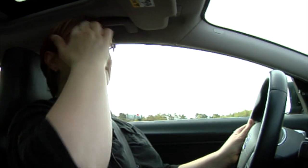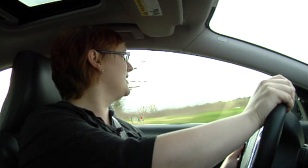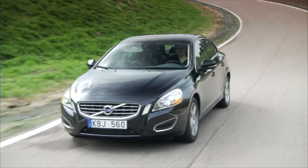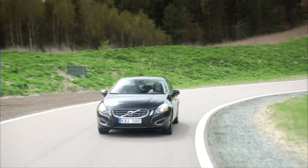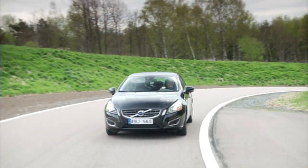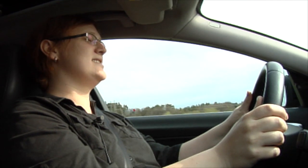What you'll hear now is that the engine will start to feed the KERS system and give me some stored energy. So when I want to accelerate, I can accelerate a little bit more easily. So we're going to come around this straight now in sport mode. You can hear that engine whining away, ready, let's see. And it certainly does kick in. There you go, there's the KERS. Kicking in.